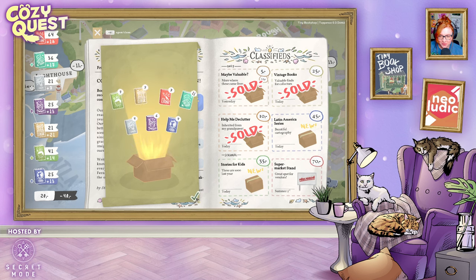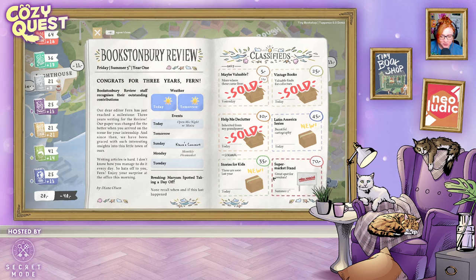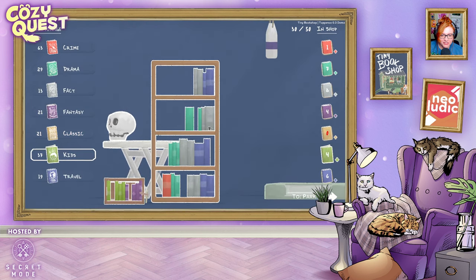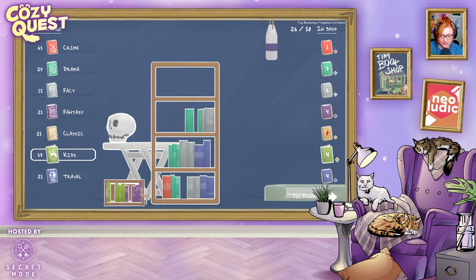Yeah, we have quite a few of each now. Look, we have 64 crime books. Oh my goodness. Right, nothing else we can grab. So it's head to Rye Park, but I don't know what kind of books are popular at Rye Park. So I'm nervous.